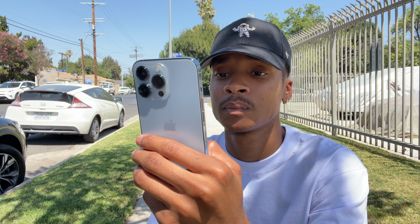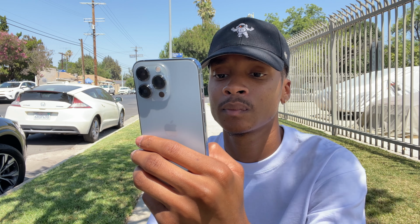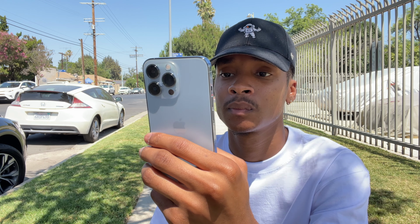And that one problem that I had with the screen was that it wasn't as bright as I wanted it to be. Like whenever I was outside at work, it was a little harder when compared to phones like the Galaxy S22 Ultra, and that's the main issue I want Apple to fix for the upcoming 14 Pro.